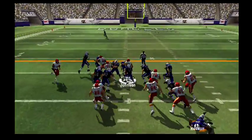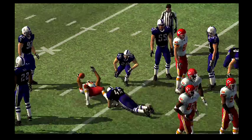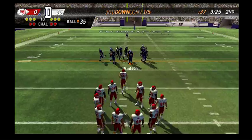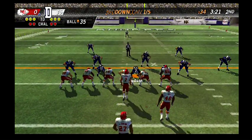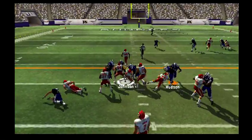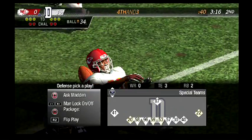Looking to run it here. Number 45 is there for the tackle. A tough running game will make your passing attack even more effective. Third down here, they have to get it to the 31-yard line to convert. Receives the handoff. Anderson comes up to make the play at the 34.